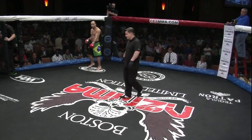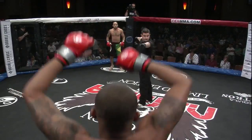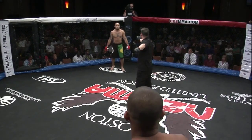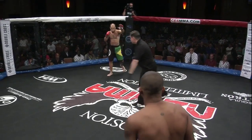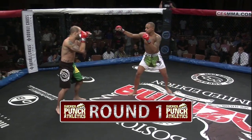Crawling into the cage, snake style, living up to the nickname. Whatever gets you through the cage, though. As long as he's not crawling out, then he's in good shape. Yeah, that's absolutely correct. All right, round number 1, featherweight showdown. Nate Andrews, Pedro da Silva.